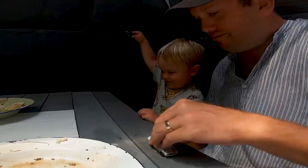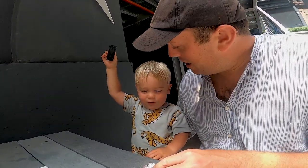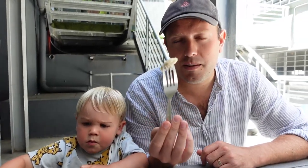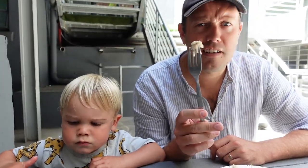And we're really lucky because they only reopened a few weeks ago after all the COVID lockdowns. I got the angel fish, first time I've ever had this. The lady said it was really similar to hake, and they've just sort of grilled it. There's some light seasoning on it.